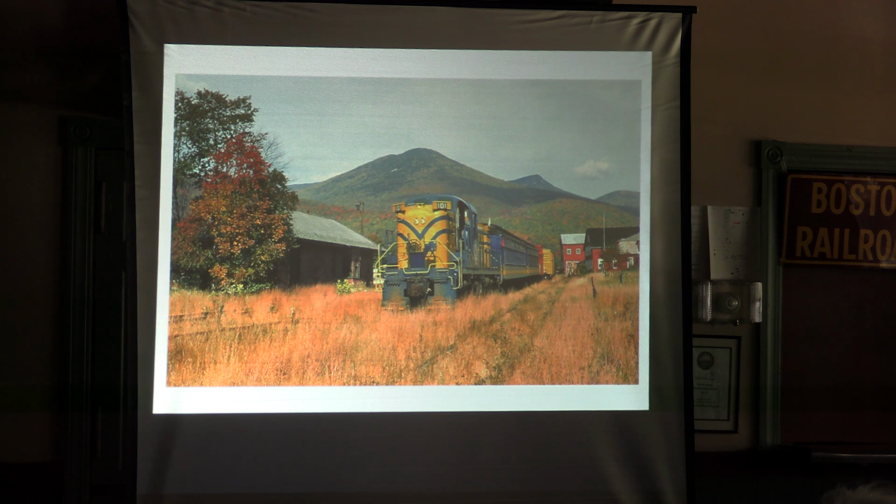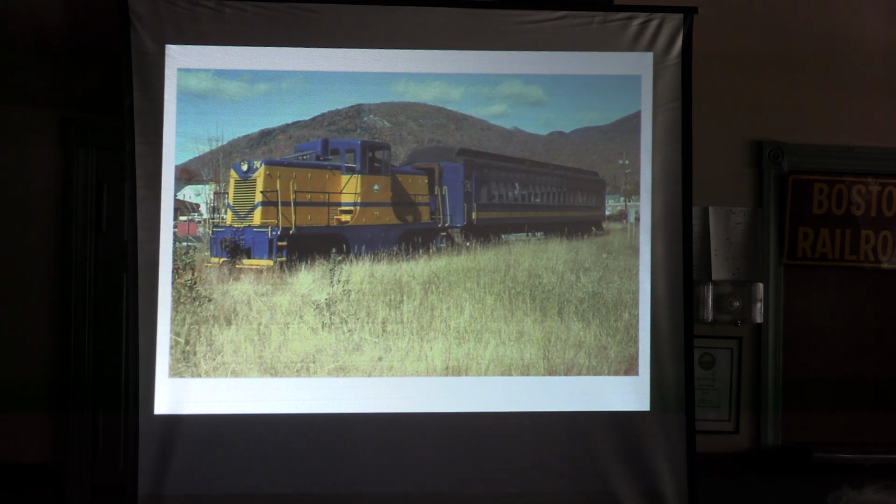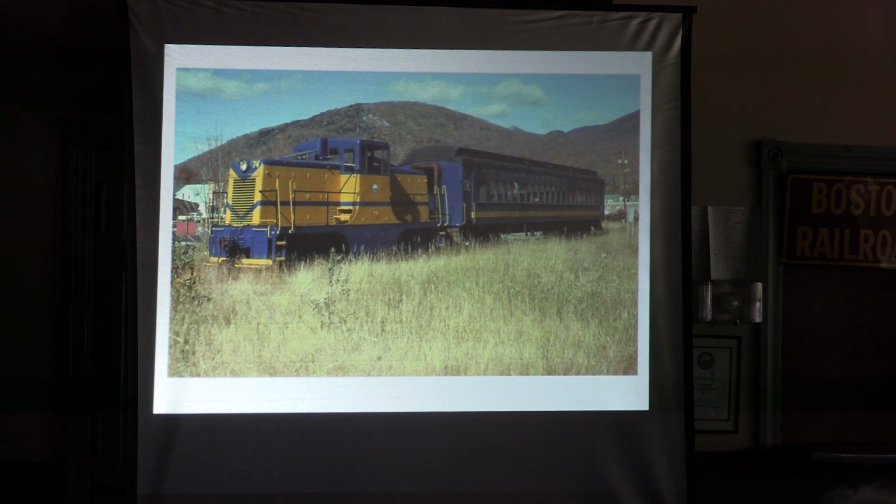Now this is up in Lincoln. You see all the foliage is starting to change. Finally, those green leaves turn color. Now, for some reason, they got up to Lincoln with the 44-tonner and a coach. I'm not sure what the reason was. As much as I love 44-tonners, that one was not very reliable. It was always breaking down, and to put it on a passenger train would seem, well, maybe not the best deal to do, but somebody did it, and somebody got a picture of it.